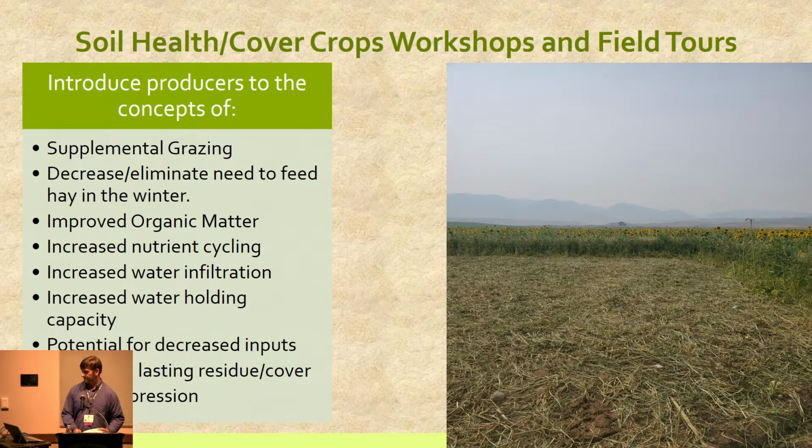Okay, still in the vein of the workshops and field tours, I've just put up a list here of some of the concepts that we really try to hammer home at these workshops. So when we're trying to implement cover crops into a ranching system, again, we try to highlight these that you see up on the screen, and I'm not going to read through them all for you, but just know that there's some of them up there that from a producer standpoint are probably going to be more important to them than others. Now, they may understand and get that you can increase nutrient cycling, you can increase water infiltration, increase water holding capacity. Those are all really important things.